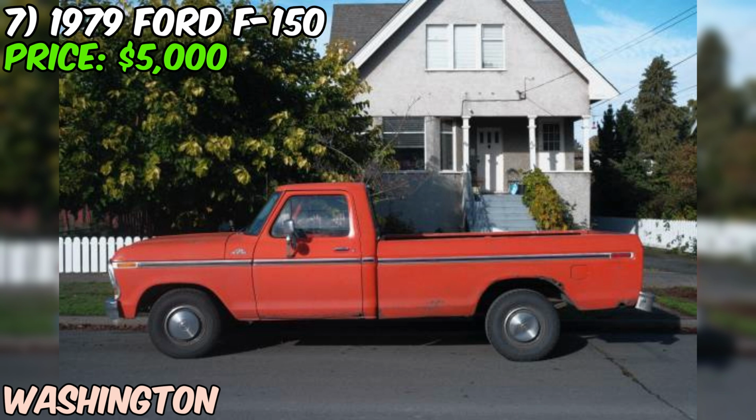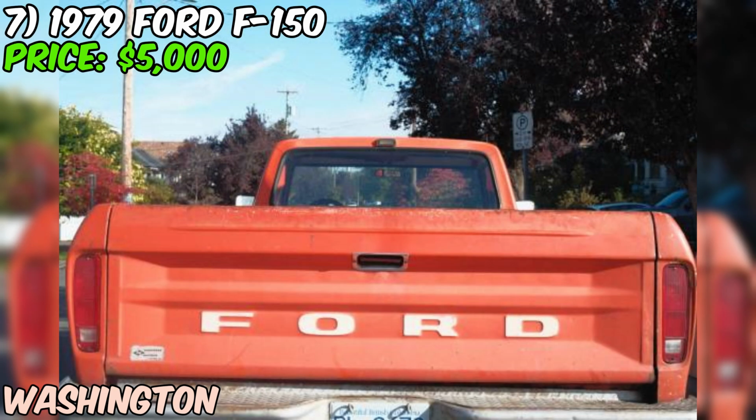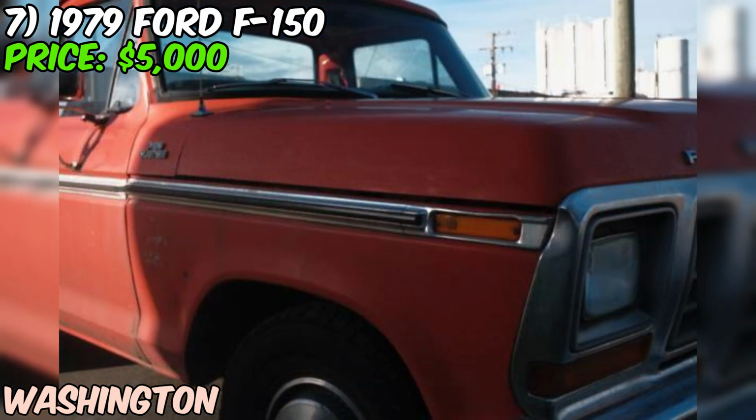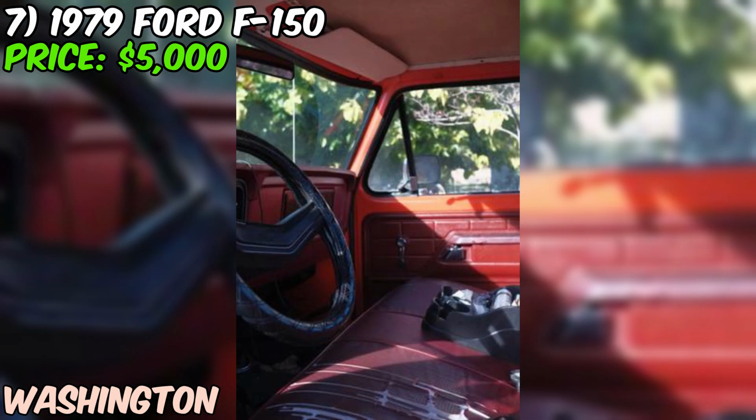The frame is solid, which is the most important thing on these old trucks. What makes this F-150 appealing is all the recent maintenance work. We're talking about a long list of new parts: aluminum radiator, brake components, fuel pump, alternator, carb, distributor, basically all the important stuff that keeps these trucks running. The sellers even kept most of the receipts, which is always a good sign of a well-maintained vehicle.